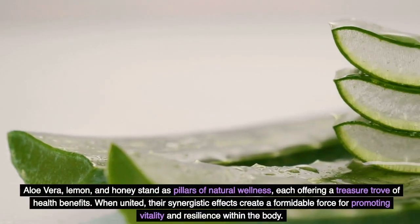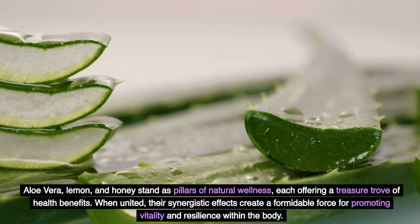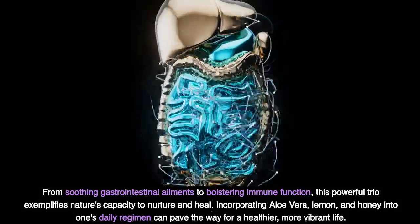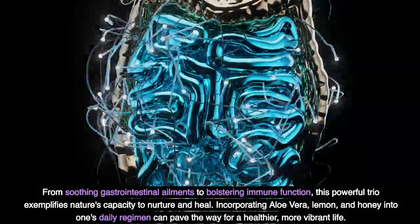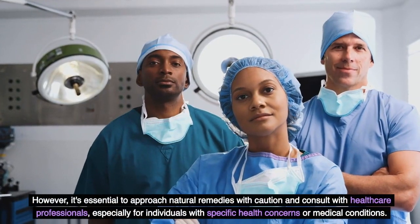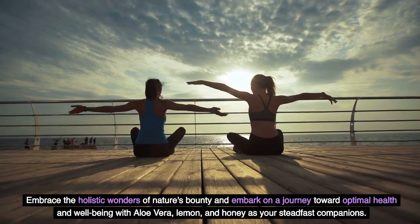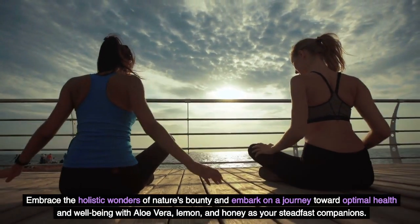Aloe vera, lemon, and honey stand as pillars of natural wellness, each offering a treasure trove of health benefits. When united, their synergistic effects create a formidable force for promoting vitality and resilience within the body. From soothing gastrointestinal ailments to bolstering immune function, this powerful trio exemplifies nature's capacity to nurture and heal. Incorporating aloe vera, lemon, and honey into one's daily regimen can pave the way for a healthier, more vibrant life. However, it's essential to approach natural remedies with caution and consult with healthcare professionals, especially for individuals with specific health concerns or medical conditions. Embrace the holistic wonders of nature's bounty and embark on a journey toward optimal health and well-being with aloe vera, lemon, and honey as your steadfast companions.